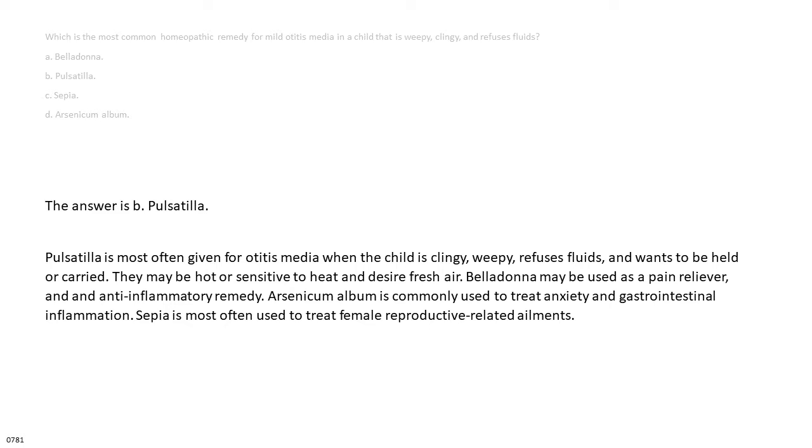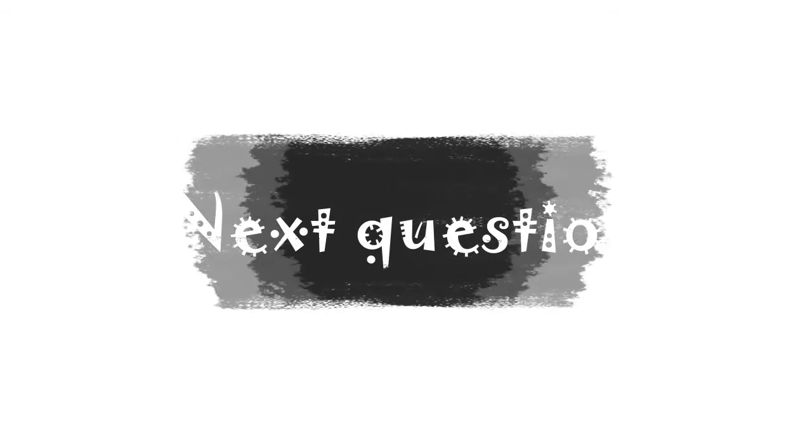Belladonna may be used as a pain reliever, and an anti-inflammatory remedy. Arsenicum album is commonly used to treat anxiety and gastrointestinal inflammation. Sepia is most often used to treat female reproductive-related ailments.